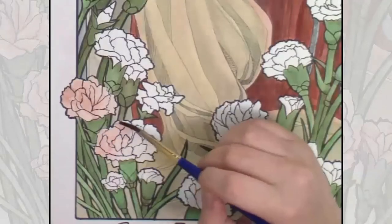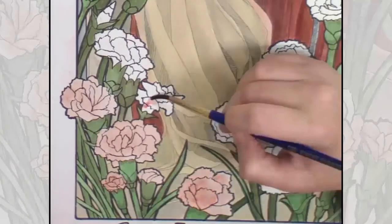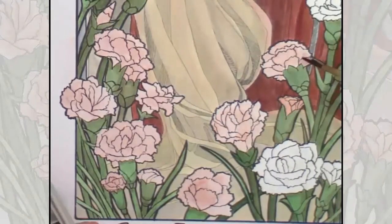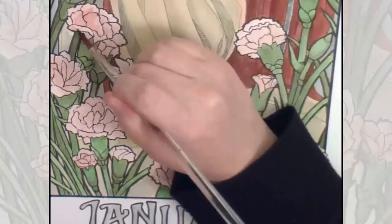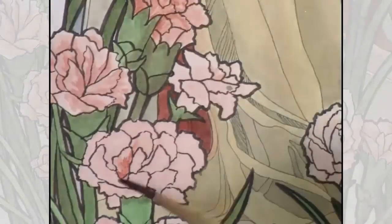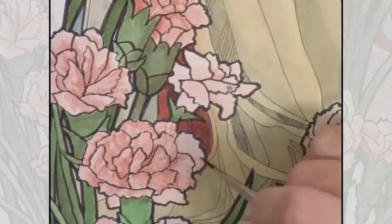I again use Venetian red as the base color for my carnations, keeping the detailing very simple as I go along. Hatching with a small fine brush allows me to imply the frills that carnation petals have.